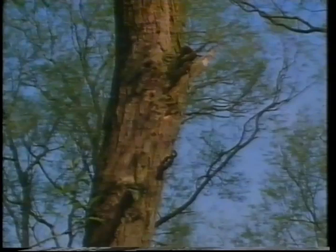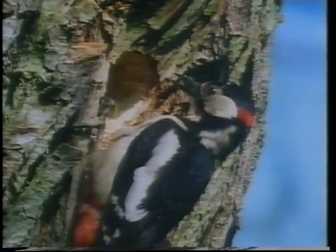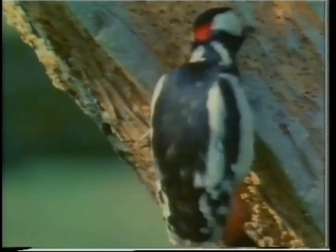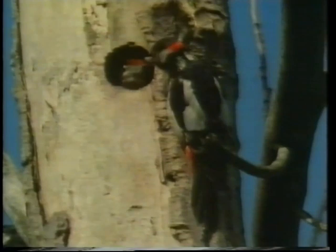They also use their strong bills to excavate a nest hole. With this species of woodpecker, you can easily distinguish male from female. The male has a crimson patch on his nape, while the female has not. You can see both attending their young here.